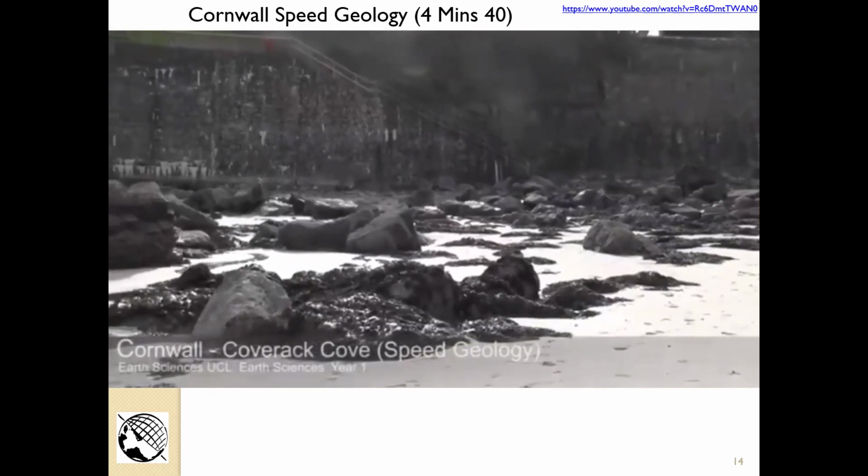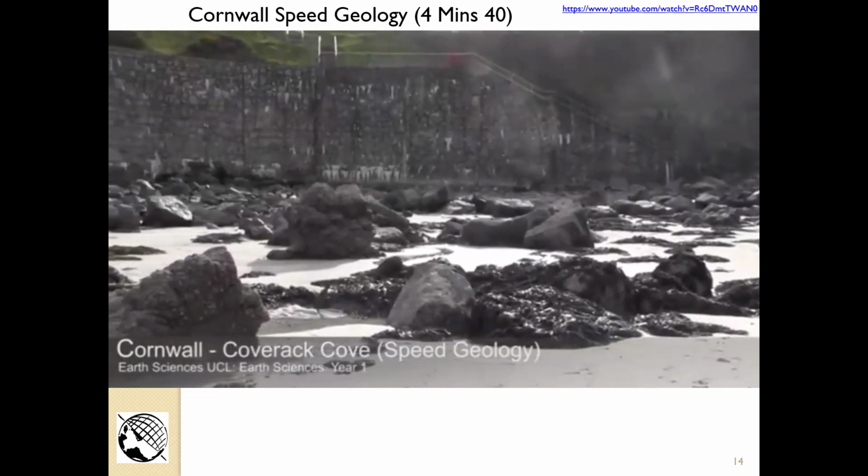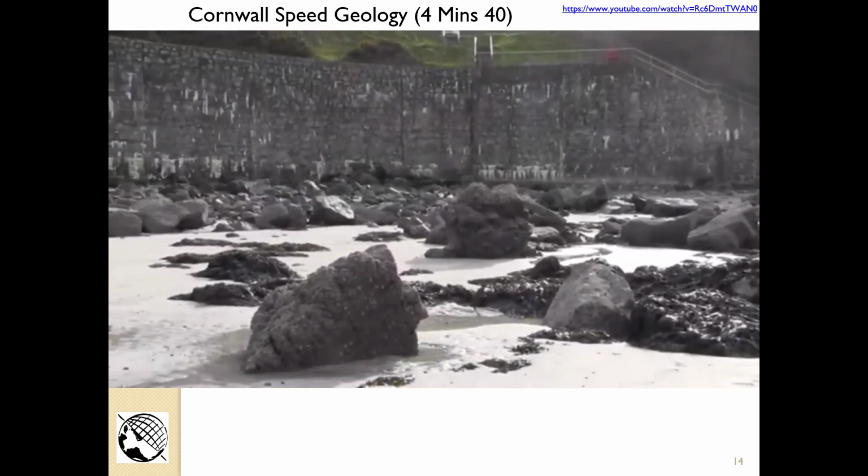It's going to be quite a bit quicker going across this year because there's sands coming.